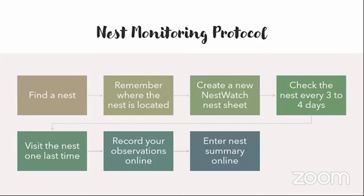So just something to keep in mind with nestwatch.org. It's a great database. A lot of their protocol is very much geared towards songbirds, which, as I said, are not as sensitive as wood ducks. So a lot of this is similar, but I'd suggest for you to be even more conservative with the protocol than they suggest. So they want you to check the nest every 3 to 4 days. At most, I would say once every week.